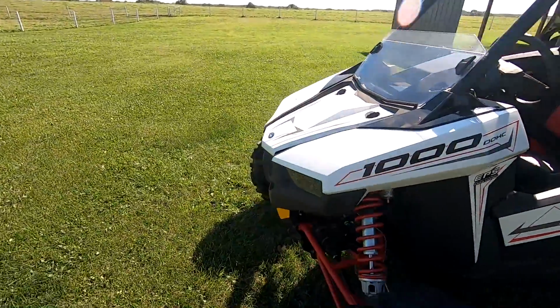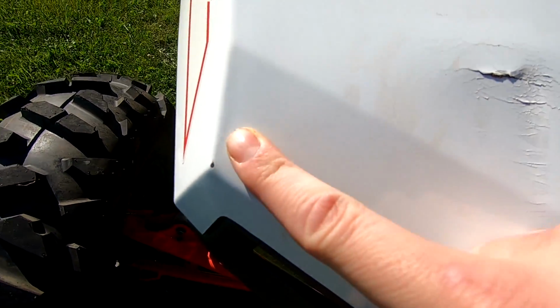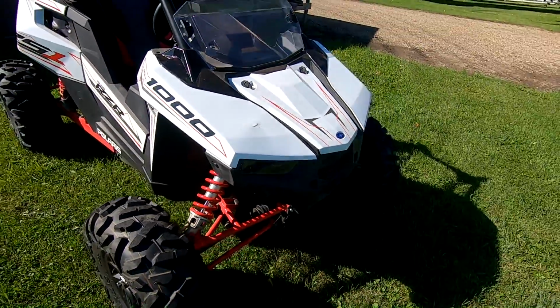There's only one crack on this hood here, he must have hit a tree. If you look really close, it's sort of warped the plastic, which cracked the paint I guess they put on there. I'm not even sure how they coat these plastics, some kind of paint.